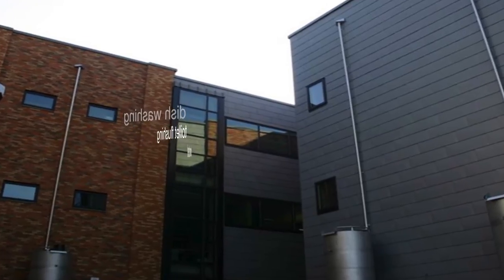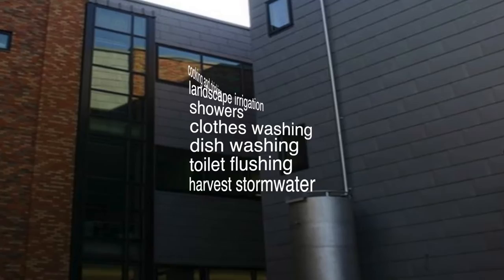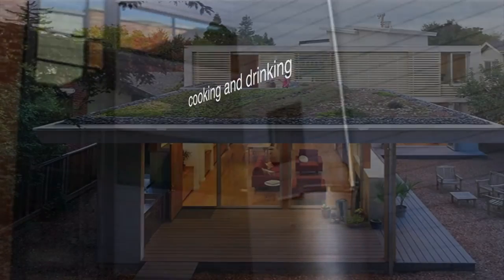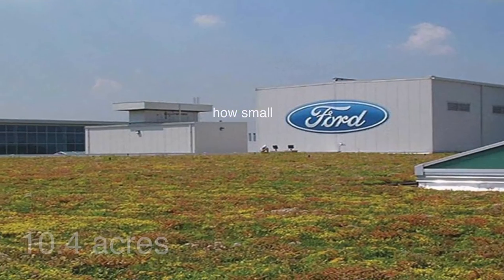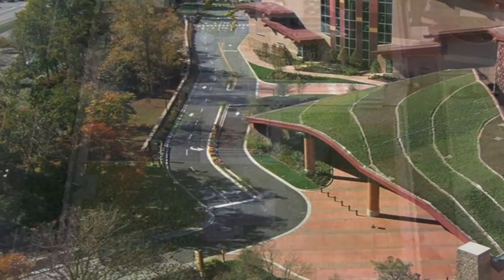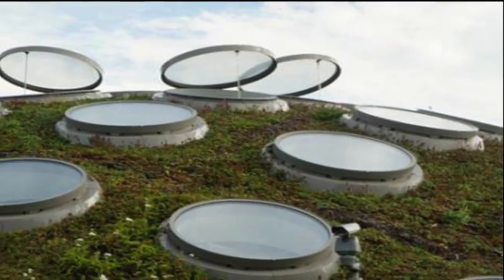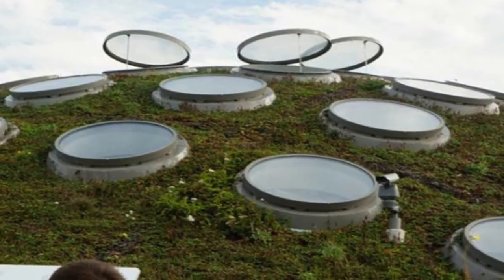Should my roof be designed to harvest stormwater for flushing toilets, dishwashing, clothes washing, showers, landscape irrigation, cooking, and drinking water? How small can my green roof be? How big? Can a roof be designed to do multiple functions? Can it be beautiful? The future. It's going to be tough.